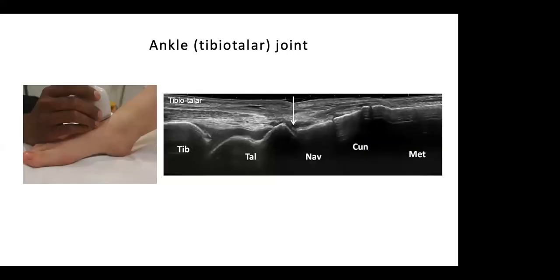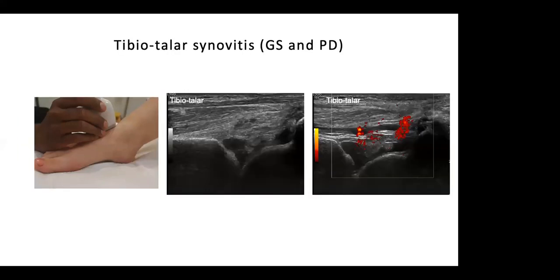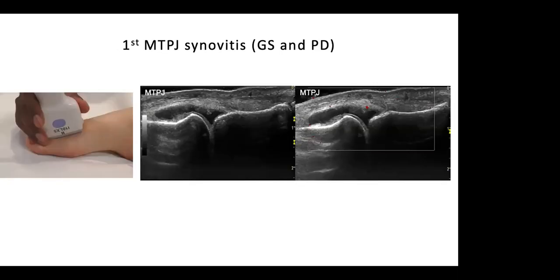Again, these are images really to show you. This is the tibiotalar joint, again a common joint that's affected in inflammatory arthritis. And here you can see some synovial hypertrophy as well. Here you've got some synovitis with maybe a bit of Doppler activity, and actually looking at that, I'm not fully convinced. It's probably more artifact than actual Doppler signal within the joint. But there is a significant Gray-scale synovial hypertrophy here, and I'd probably label this as a grade 3.